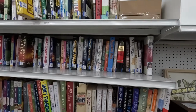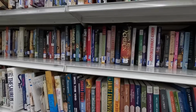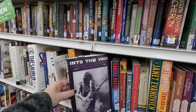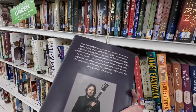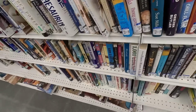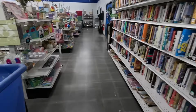I did take just a little bit of a gander at the books. I do not need more books. I think one of the last times I was at Goodwill, I had a chuckle with some other lady who was looking at the books because I was talking to Eric, and I was telling him how I don't need any more books, and how our TBR pile is just insanely large.